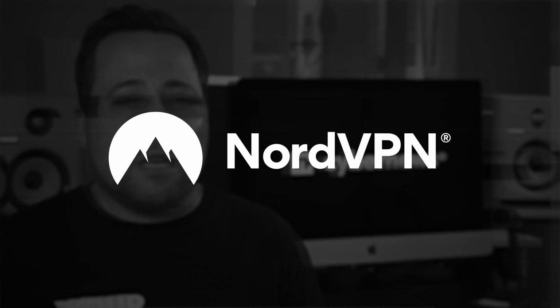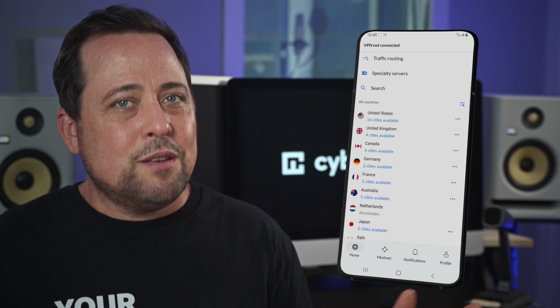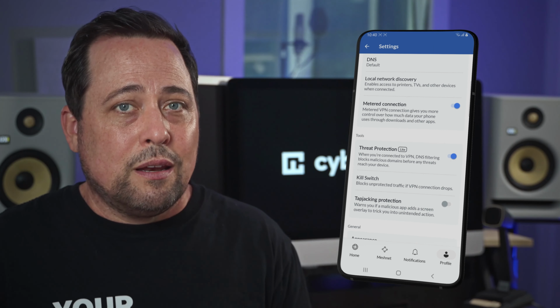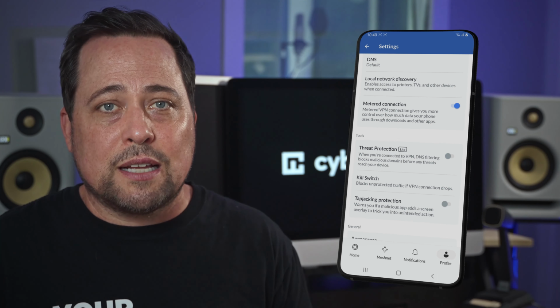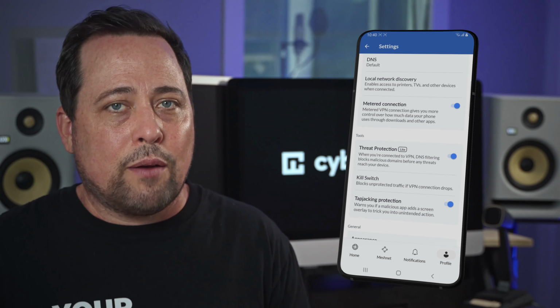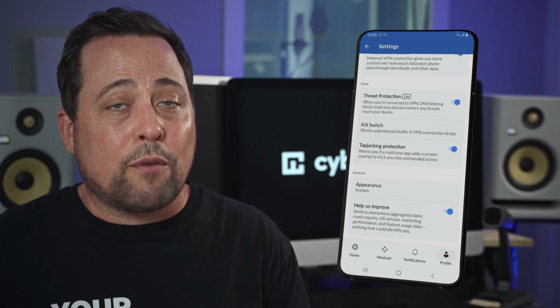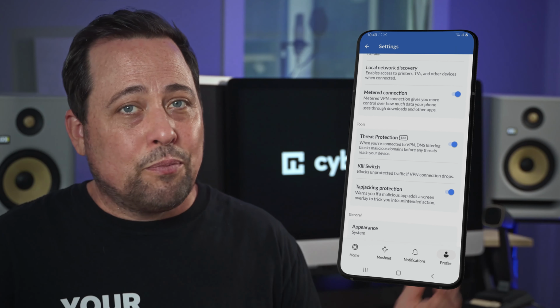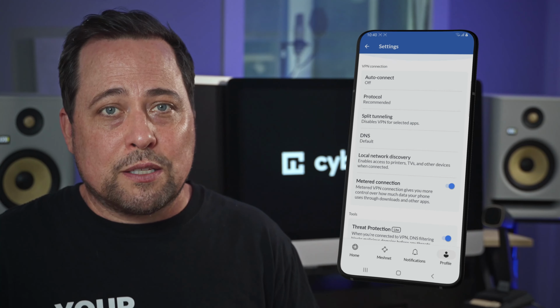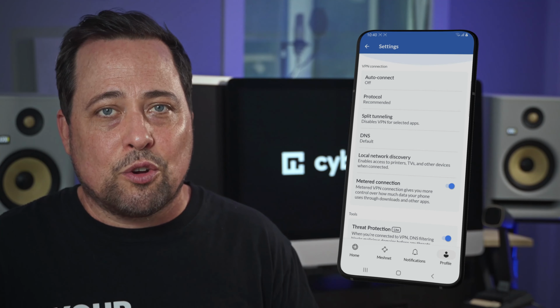And another option is NordVPN. While it is a VPN service, it has a neat little feature called threat protection. Now, it blocks access to malicious sites and gets rid of intrusive and potentially dangerous ads. However, if you choose to download malware from shady websites anyway, well, threat protection's gonna detect them and get rid of them. Overall, NordVPN's threat protection is a solid way to secure your Android device.